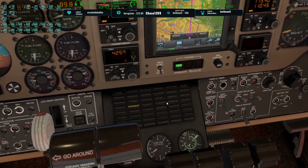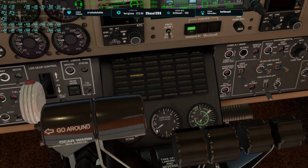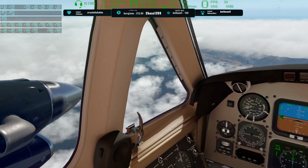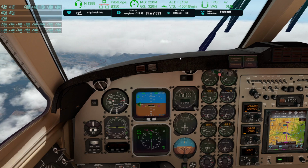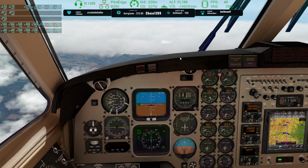100. Cabin rate is descending about 600 feet per minute. Coming up to transition altitude at flight level 180.